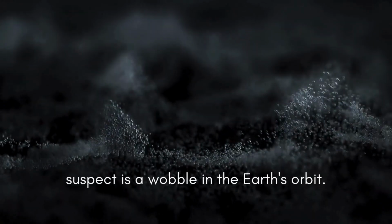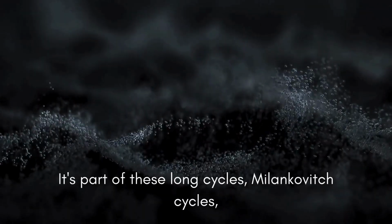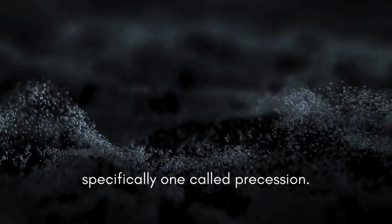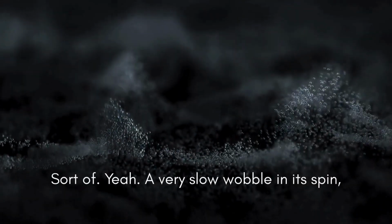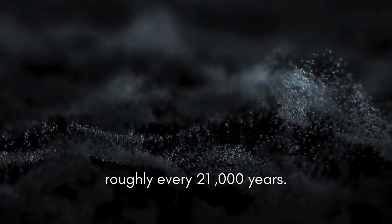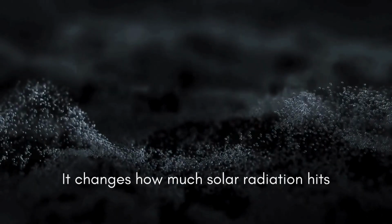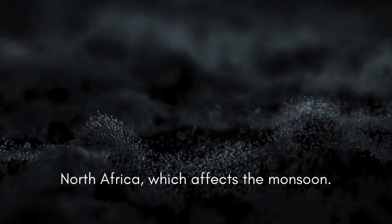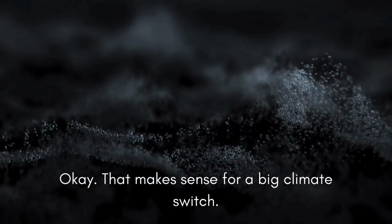The main suspect is a wobble in the Earth's orbit. It's part of these long cycles, Milankovitch cycles, specifically one called precession. Like the Earth's axis tilting. Sort of, yeah. A very slow wobble in its spin, roughly every 21,000 years. It changes how much solar radiation hits North Africa, which affects the monsoon. Basically, the rain weakened dramatically. Okay, that makes sense for a big climate switch.